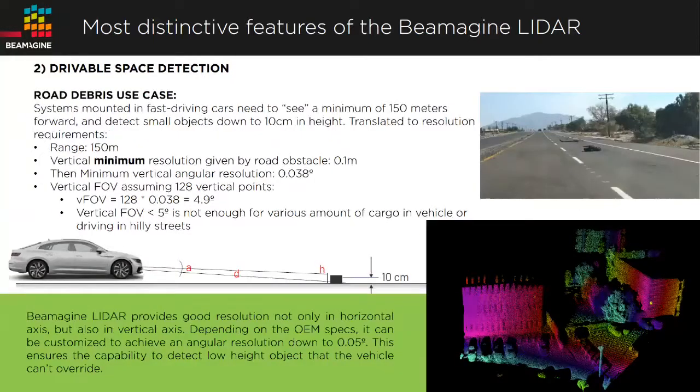But at the same time, if you want to go to the case when you want to classify road debris, that is the use case that Automotive guys are looking for. They want to see something 10 millimeters high at 150 meters, which means that you will need a resolution of 0.04, which is 10 times less than the current Velodyne reference. So if you assume 128 vertical points with that resolution, you are only going to have a vertical field of view of 5 degrees, which is nothing. Because when you go to IKEA, you lose the field of view and you are just pointing at the sky. But if you move in hilly streets, you also have a problem. So our combination of spatial resolution and range is pretty good.